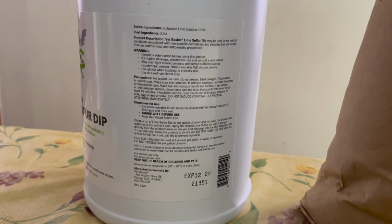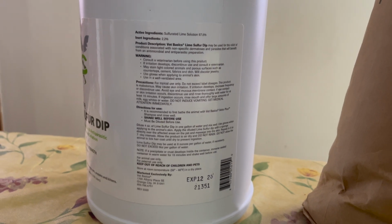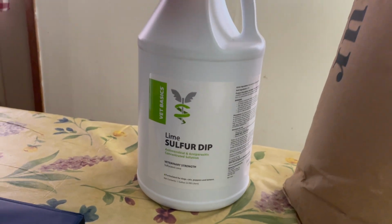From your vet. And it can just be left on. It doesn't have to be rinsed off. I haven't used it yet. I just got it. Is it a shampoo, or do you work it in with rubber gloves?